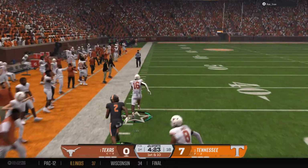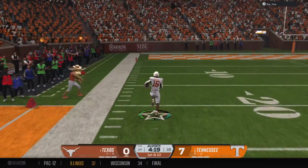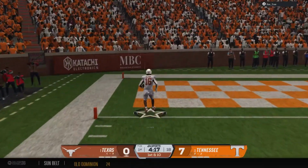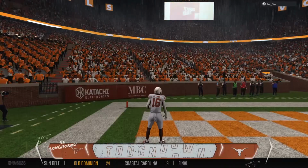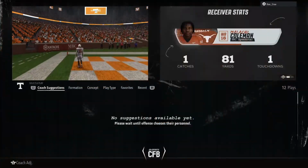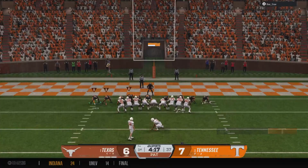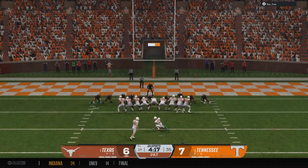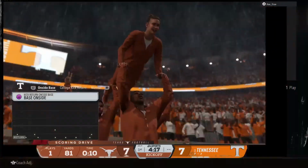Starts with a quick pass to the left off the RPO. Now here he goes. The 30. Past the 20. All the way to the end zone. What a run. Touchdown, Texas. Just when we thought this game might be slipping away, these guys come right back down the field with a quick strike and a touchdown, and it's back to being a close game. Handles the tricky footing, and the PAT is good.